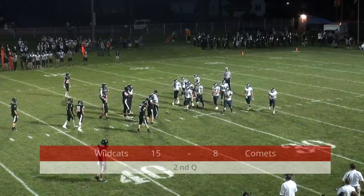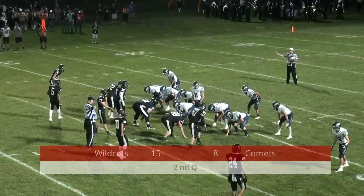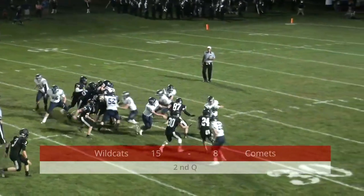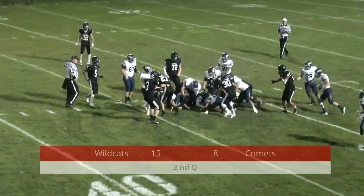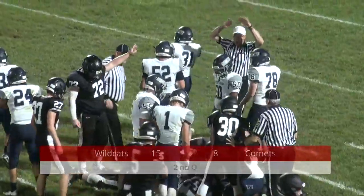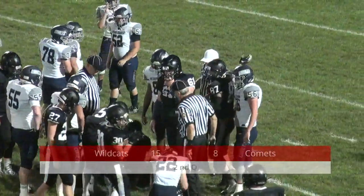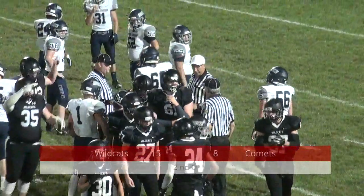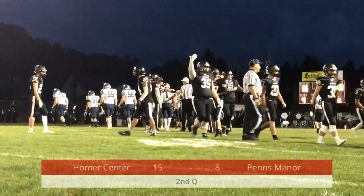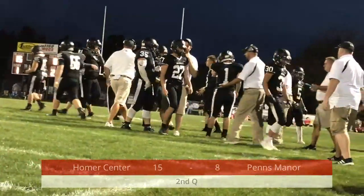And they break huddle. And out over the football is Austin Yeager. Leitner under Yeager. Motion man, and they're going to give up the middle, and fumbling the football, and I think the Wildcats have it. Somoji coughed it up. I don't think he got the first down, even if he didn't recover it. They unpile, and let's see what the officials say. And they say Homer Center football. Second turnover on Penns Manor. Alex Pribish came up with it.